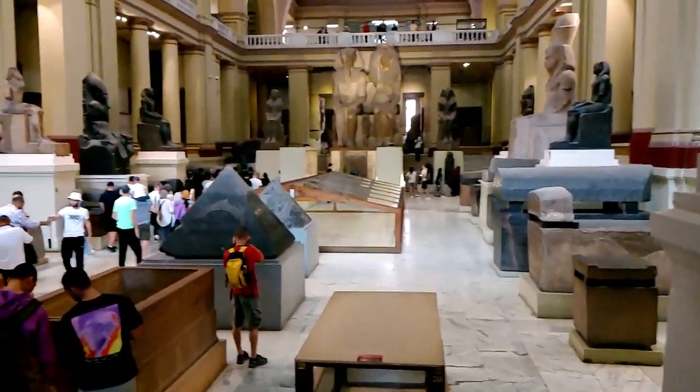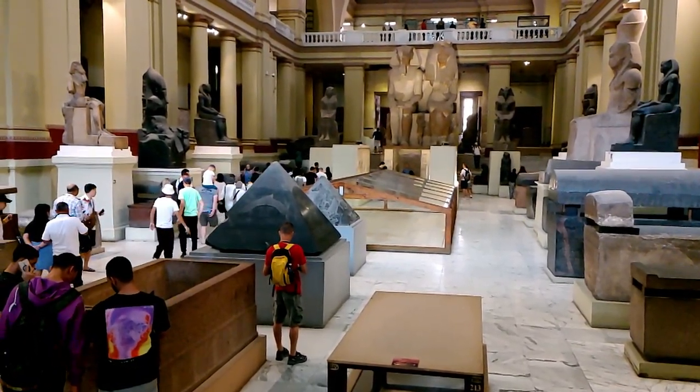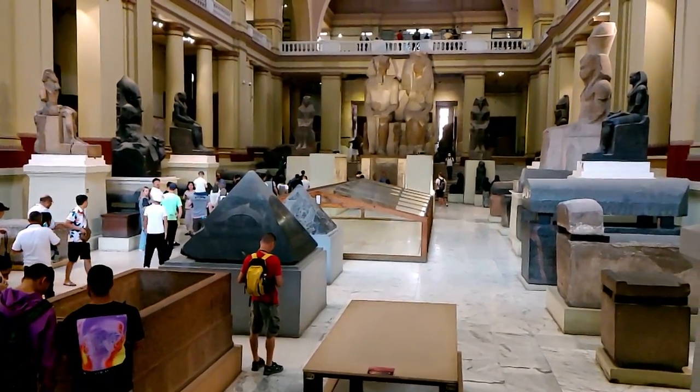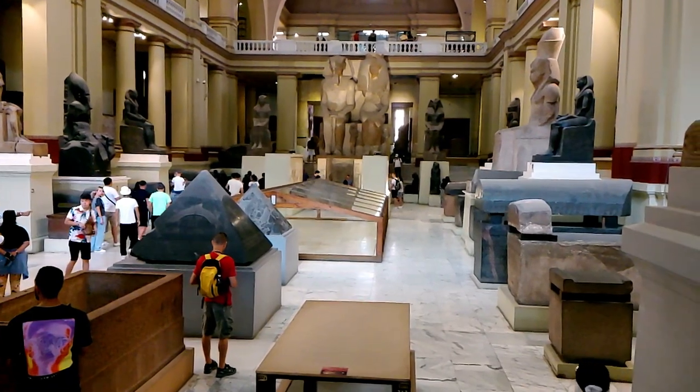That ends the two-episode tour of this fantastic museum. With so many artifacts on display, what we have seen is only the tip of an iceberg, but it is enough to understand the richness of Egyptian civilization.